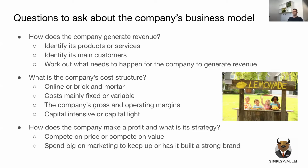So for example, if I'm thinking about an oil and gas company, well, I want people to use a lot of oil products. So I want maybe more cars on the road. Not that that's a good thing, but if I was to invest in one, that's what I'm expecting to happen as one of the drivers.